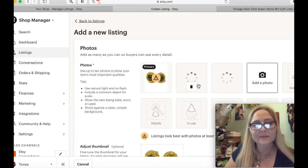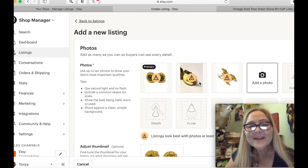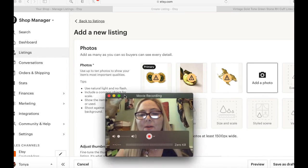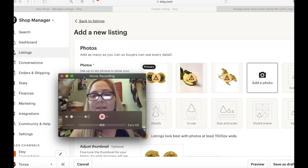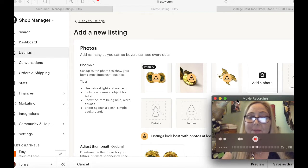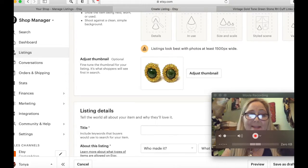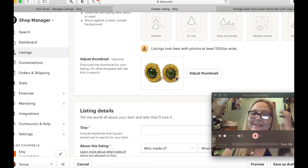Oh, come on. It really bothers me when they say this: listings look best when photos are at least 150 pixels wide. Yeah, well, I'm not going to change it, so that's just what it's going to have to look like. I mean, that looks great to me. This right here looks good to me. I don't know what they're talking about.